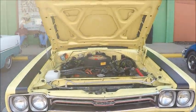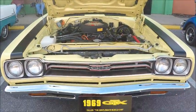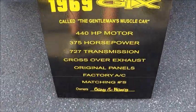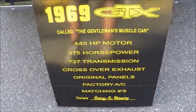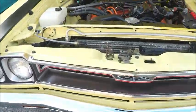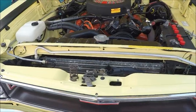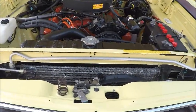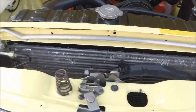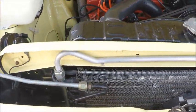This beauty is a 1969 Plymouth GTX two-door hardtop. Beautiful car. As you see the statistics here, 440. This one has air conditioning and a TorqueFlite transmission. They were available with the Hemi 426 too.